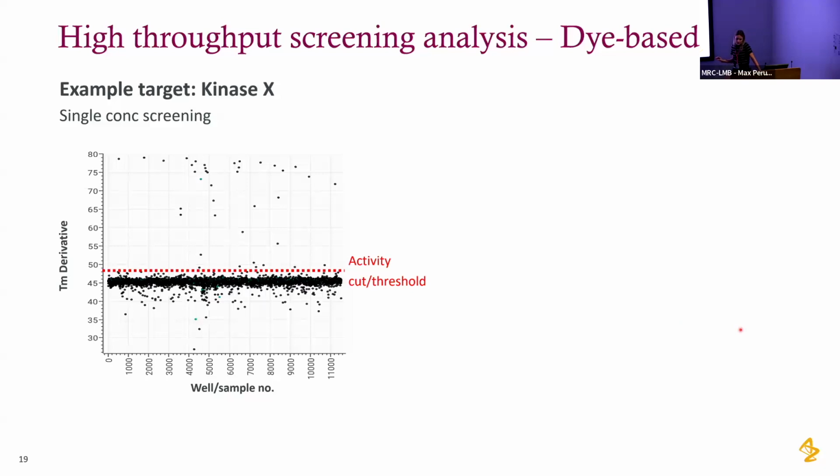But you can see the majority of compounds here are sitting around that 45 degree mark, and that's the TM of the protein in the absence of ligands. So most compounds are having no effect, which is probably what we'd expect from a hit binding assay at this stage of the cascade. But there are quite a few compounds that sit above that threshold. We could automate this analysis and take all of those through confirmation.